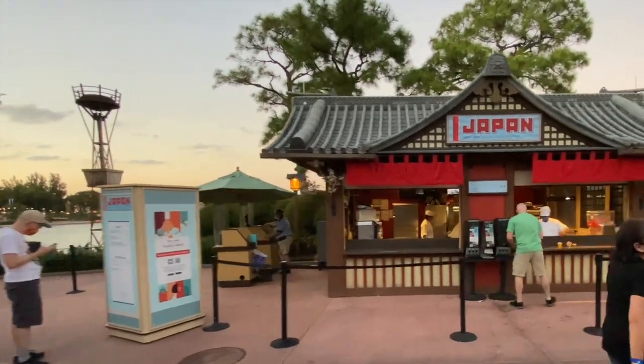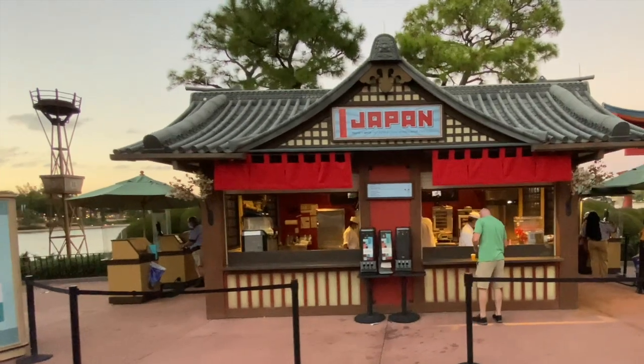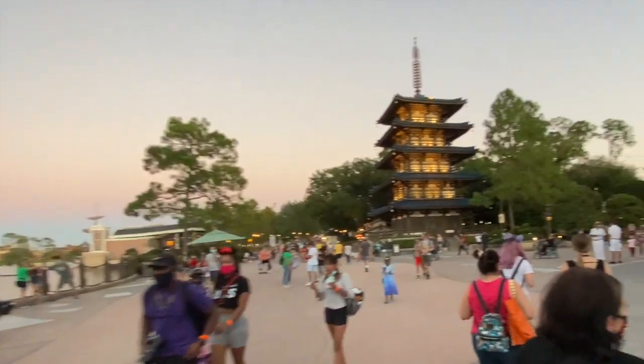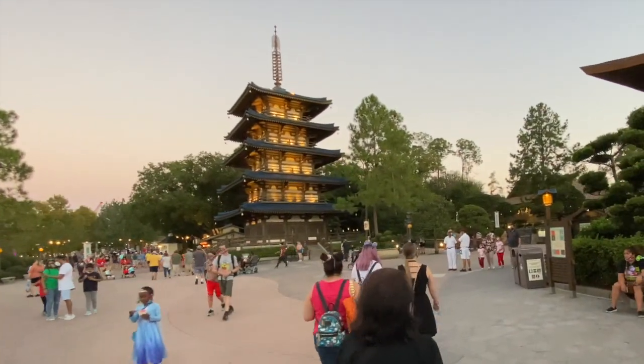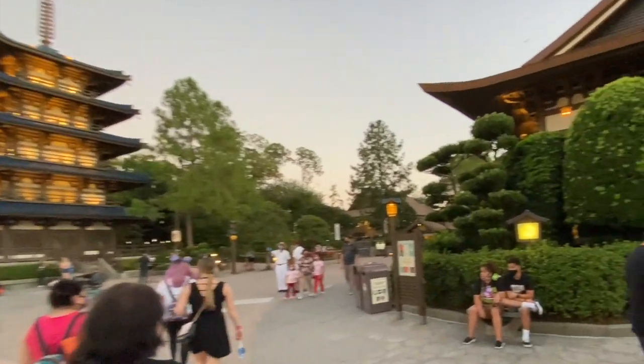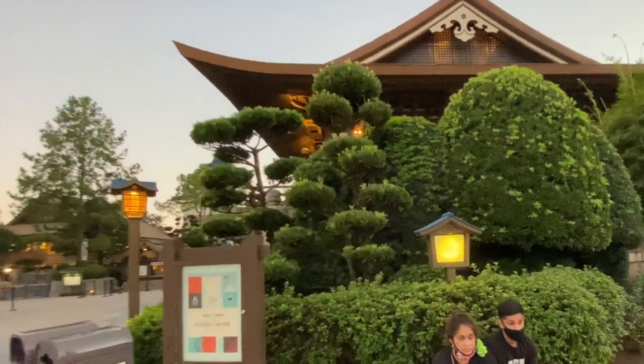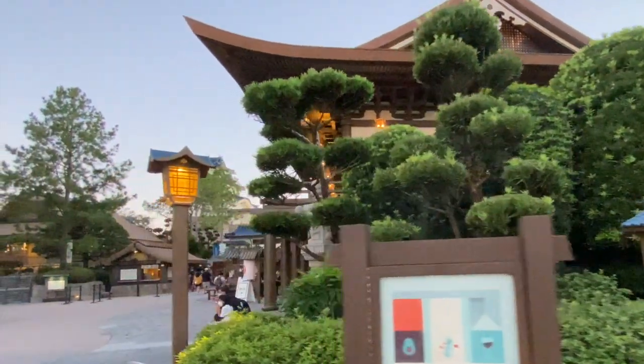So we're here in Japan. Their food for the Food and Wine Festival has been some of the best of the best. And again, it's in the festival guide. I just love this pavilion. This is probably the best non-attraction pavilion that exists in Epcot.